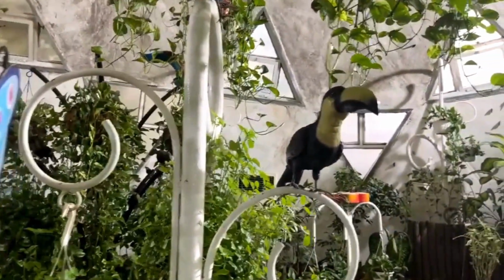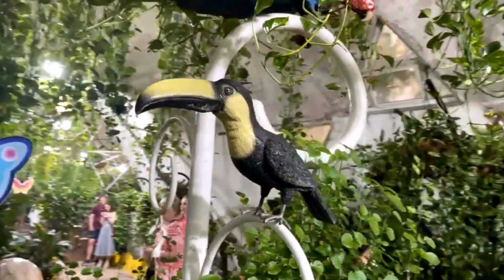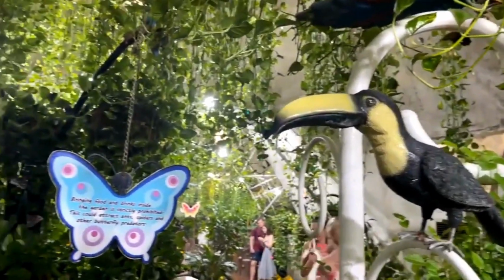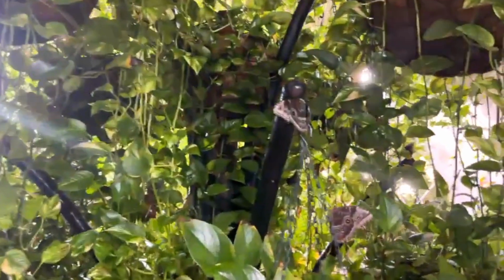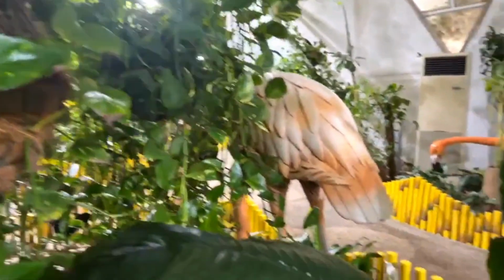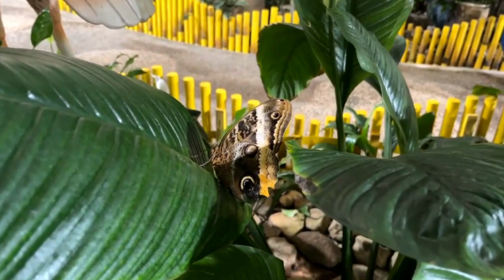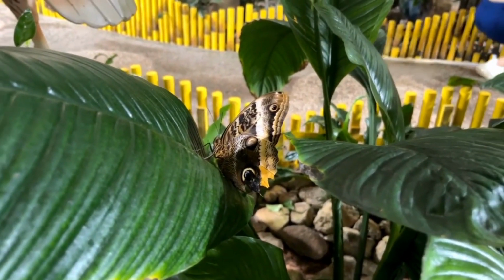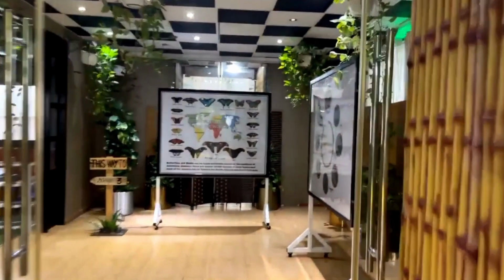As I have mentioned, the entire area, the indoor garden, they have beautifully decorated with a lot of art, a lot of creations, and the butterflies, yes. Even when we are looking at any places, we can see the butterflies. Okay, we'll come back to this zone once we have visited the last zone.